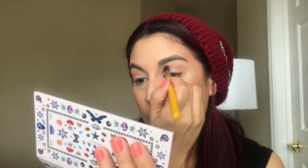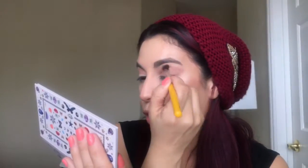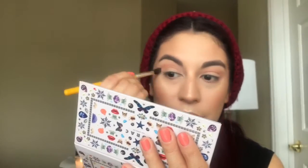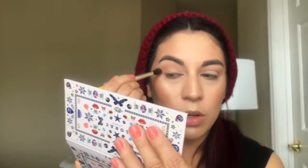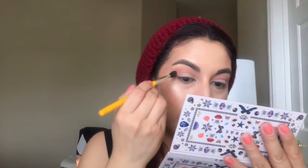So yeah, we're going to use those two colors as our transition shade. I'm already carving out the shape that I like. If you've never seen any of my videos, we're just going to wing that out. We're going to try and give it a little cat eye. I just think that the combination of the rosy Hot Toddy and the warmth of the Starfish color makes it a really pretty combo.